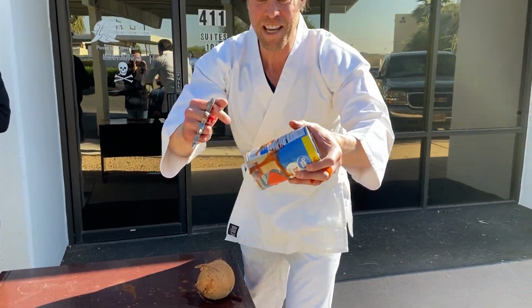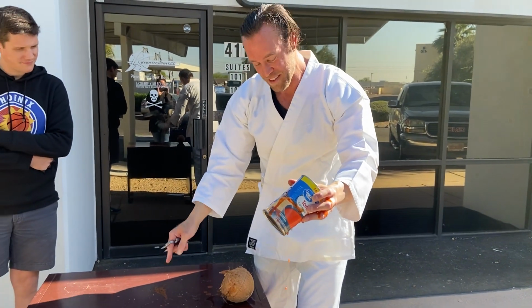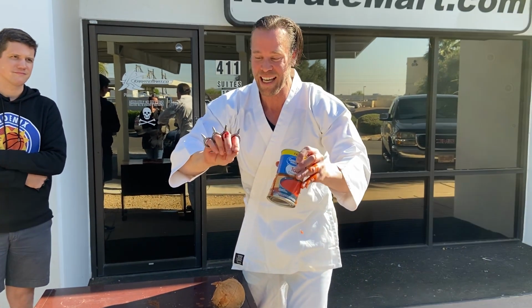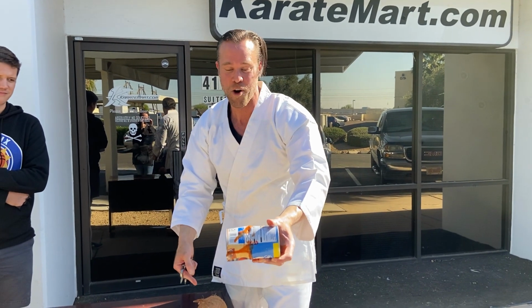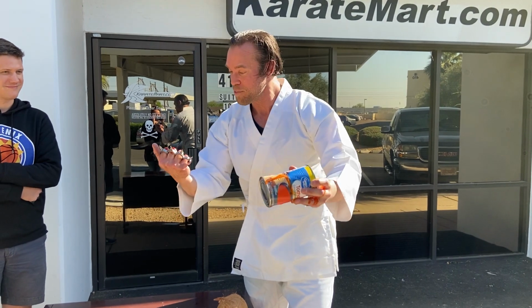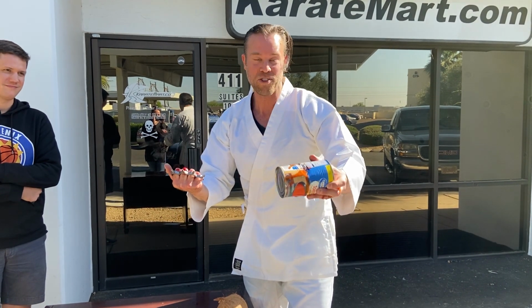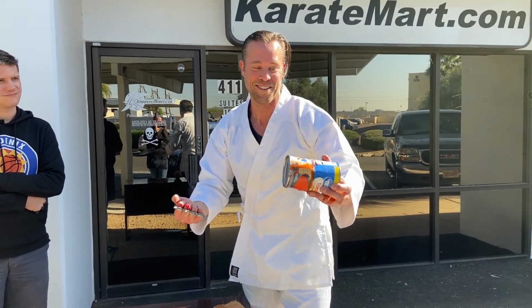Okay, so as you can see, it definitely punctured the can really nicely in a couple of spots. It's all over the table, but honestly, my knuckles got so cut up from punching the can and the coconut that I think we're done with this one. But it definitely proved that it was strong enough to puncture these things, so that's awesome. But let's go ahead back inside and check on something else.